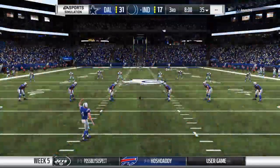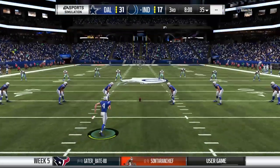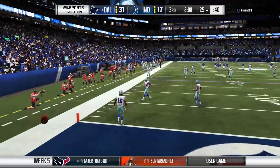As we'll head down to Orlando, that's where we find our man Jonathan Coachman at our EA Sports Halftime Report. Coach, the Cowboys will get the football first here, and they have the lead as well as we are underway in quarter 3.